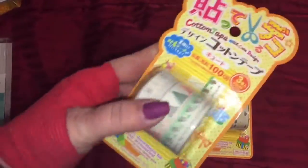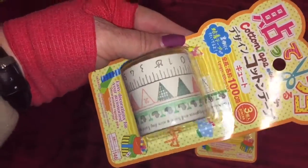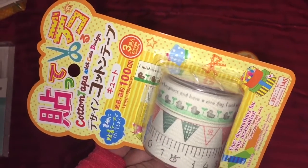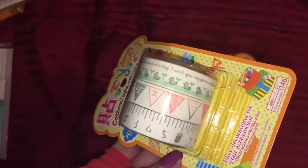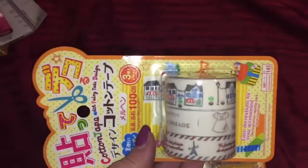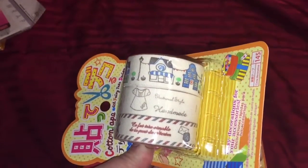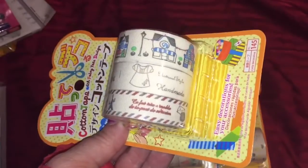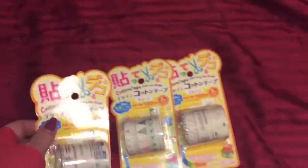I got this design, which I thought was really cute. I think that says happiness and have a nice day. I wish you happiness and have a nice day. Very cute. And then there is this one with the little houses. And this is cotton. Look at that one with the Eiffel Tower on it. So cute. But those were $1.50 a piece. I love Daiso because everything in there is $1.50 unless it's marked otherwise.